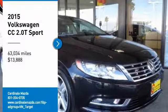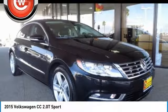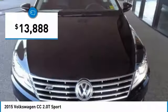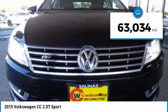Make a great choice today with the 2015 Volkswagen CC. It's what's on the outside that counts, and it is priced below $15,000. This vehicle has less than 65,000 miles.